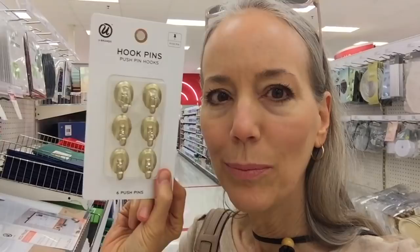These are neat. These are push pins in gold plastic, but they have hooks. So you put them in a cork board, but they have hooks. That's ingenious. How much? $269 on sale. They have them in silver also. I don't know. I'll wait. I'll think about it. I don't need them.